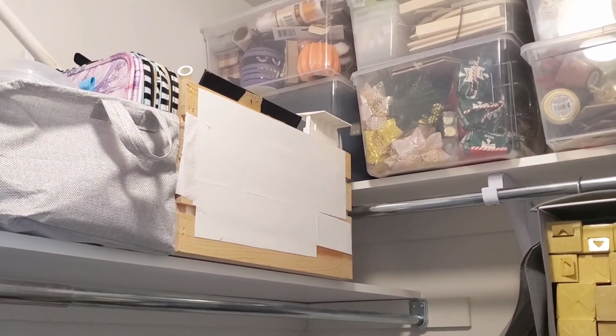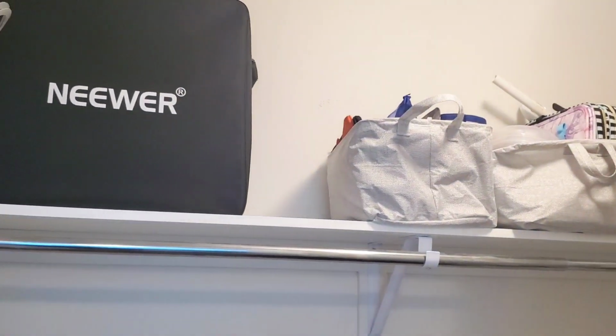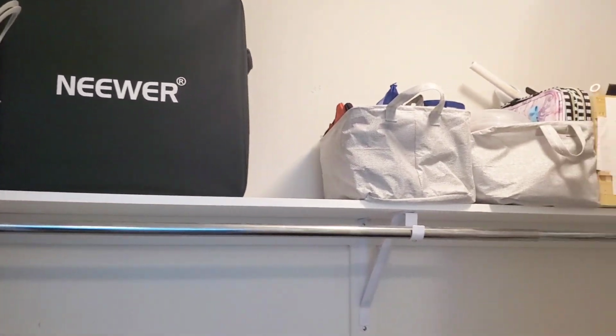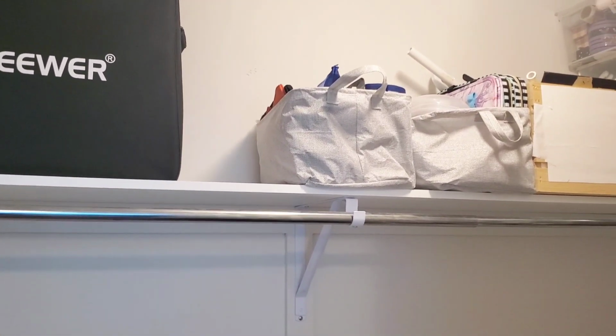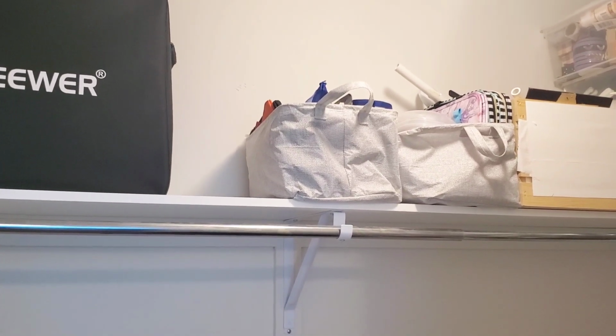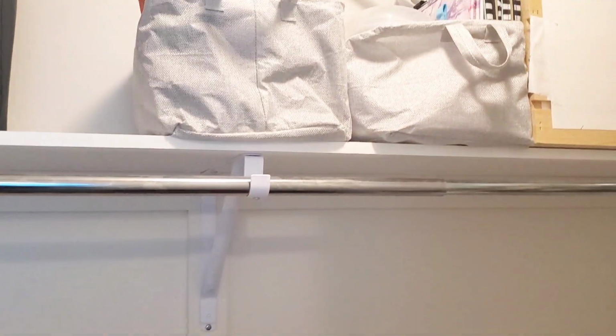But I really wanted to purge. Before, I had a whole full shelf of just stuff. And as you can see, I've removed pretty much, I want to say I've purged maybe 40%, 45%, to be honest with you, of most of the items that I was not using. Even this Hudson was full and I took out everything. So yeah, that is my space now.